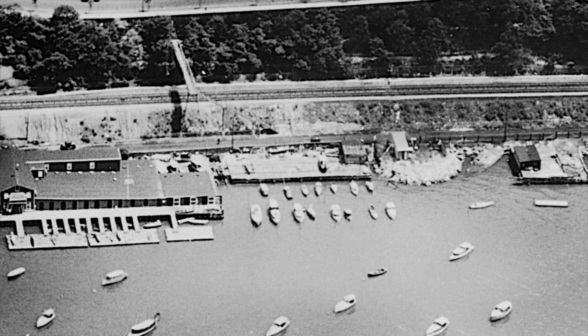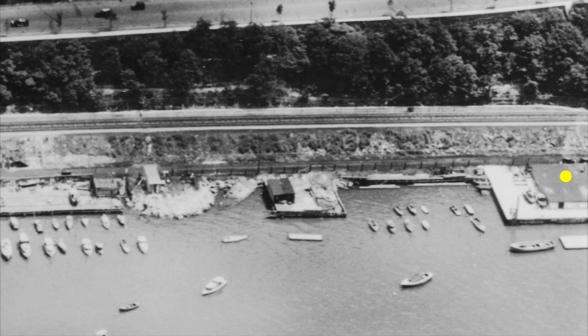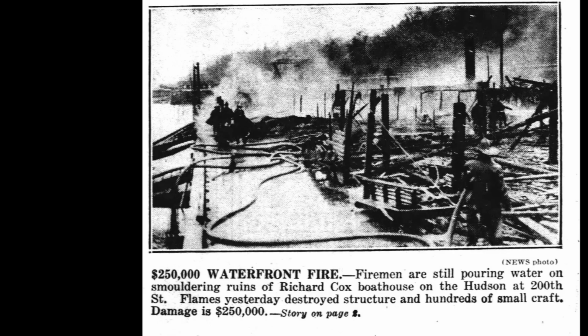As we reach the end of Boathouse Row, it's clear that something is missing. Cox's Boathouse is not there anymore. What happened? Well, in 1933, Cox's boathouse burned to the ground. Boathouse fires were not uncommon, and we will see more evidence of that a little later.